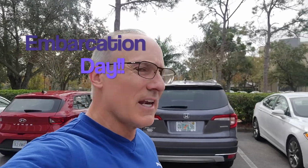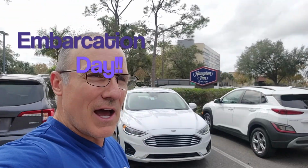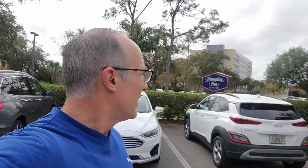Beautiful sunny Florida. Just arrived last night, Friday night, and we're staying here at the Hampton Inn, which is close to the airport. We kind of like it. It's on TGD Boulevard. It's walking distance to the Denny's and Chili's and a bunch of other places over here.